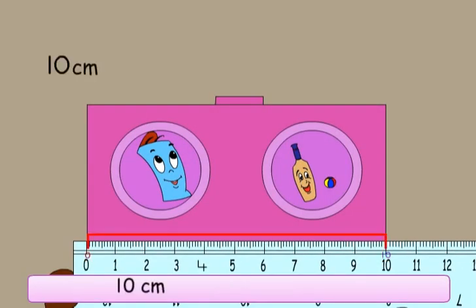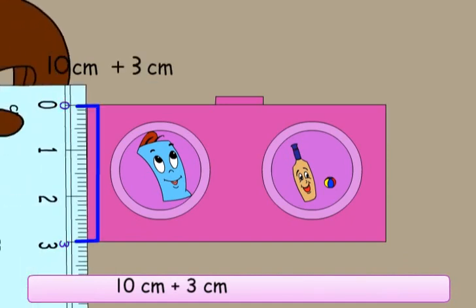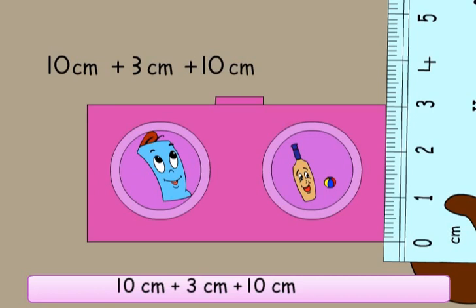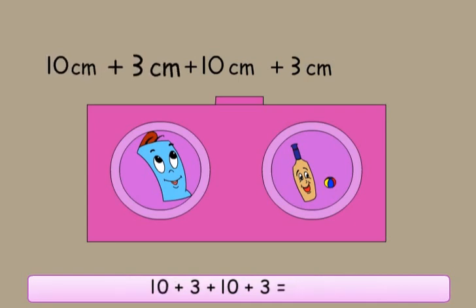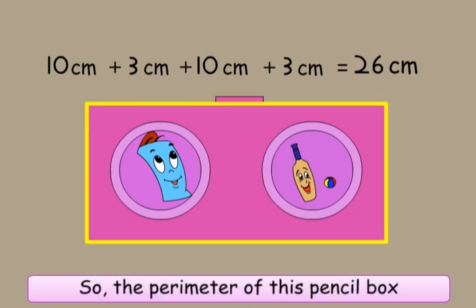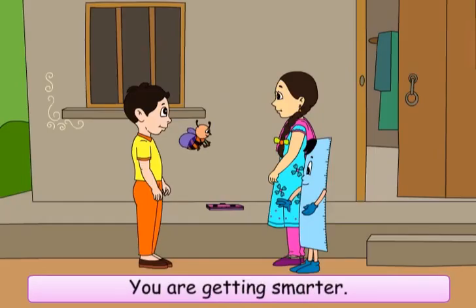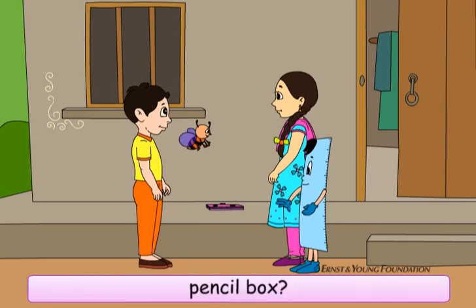It is 10 centimeters plus 3 centimeters plus 10 centimeters plus 3 centimeters, 10 plus 3 plus 10 plus 3, which is equal to 26 centimeters. So the perimeter of this pencil box is 26 centimeters. You are right, Buzz. You are getting smarter. Can you now find out the area of this pencil box?